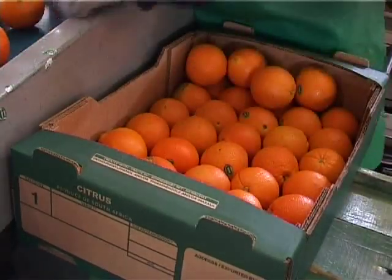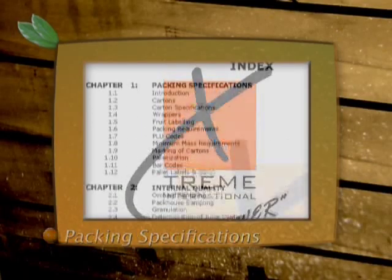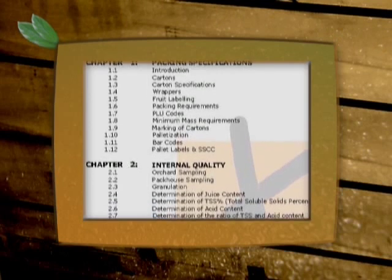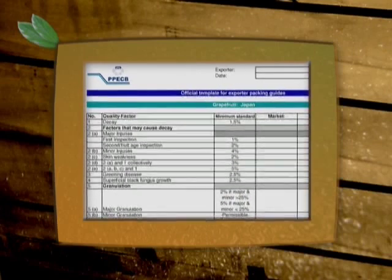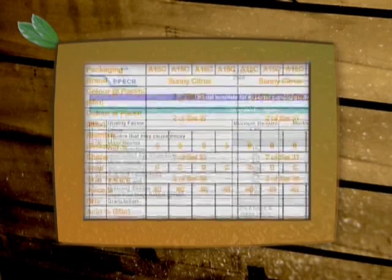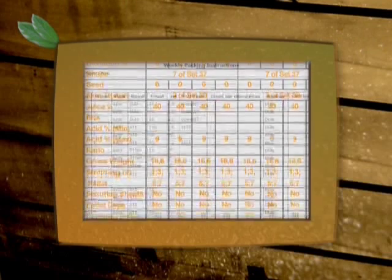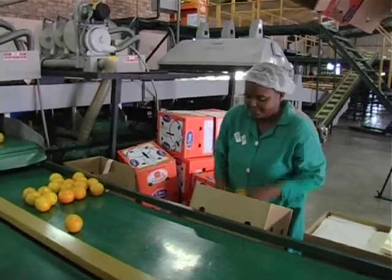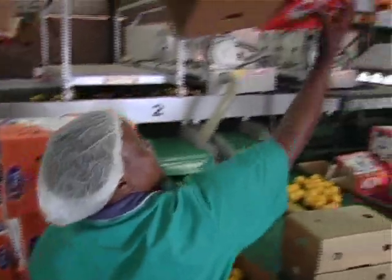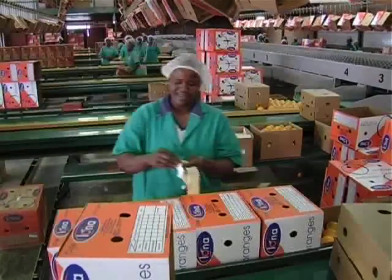In the module on packing market specifications, you would have learned about the different sizes, counts, and grades of citrus fruit. Take the time to find out about the types of citrus that is packed in your packhouse, the markets that the fruit is packed for, and the market specifications for those fruit. It is also important that you must be well aware every day of what you will be packing that day, for which market, and according to what specifications.